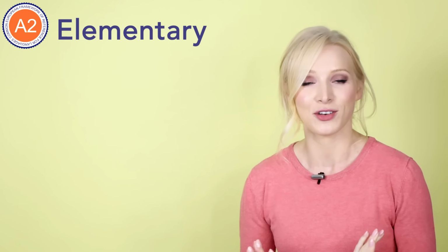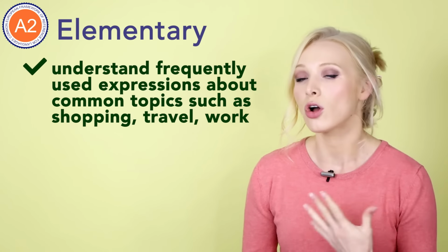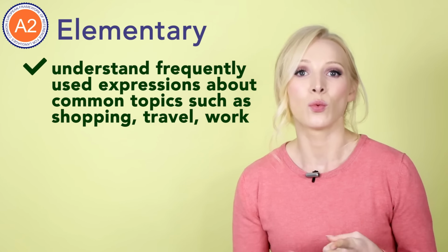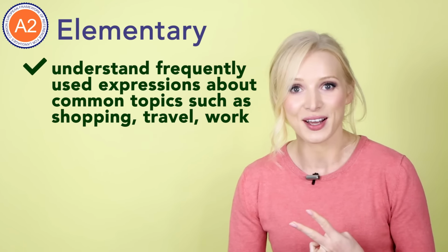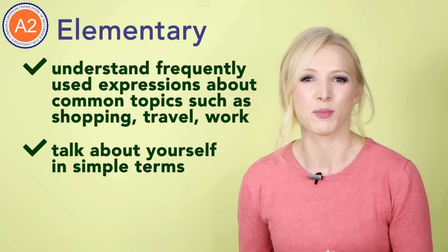The A2 level is described as elementary. Lots of students get stuck at A2 and find it hard to move on to B1. With A2, you can understand frequently used expressions about common topics, about everyday life, hobbies, work, your local area. You can also talk about yourself, but in fairly simple terms.